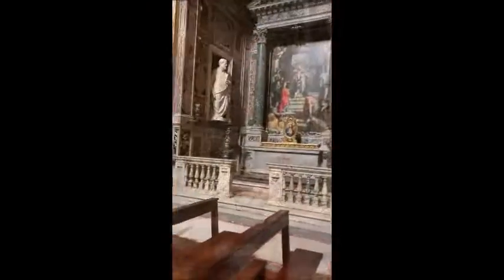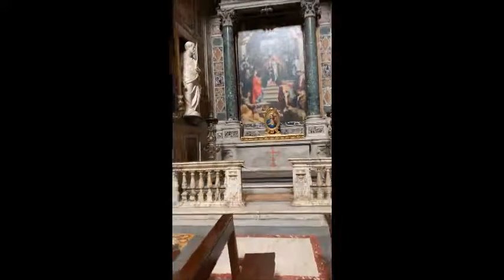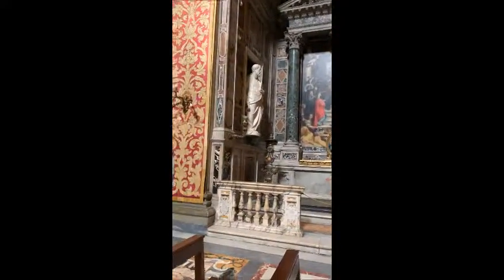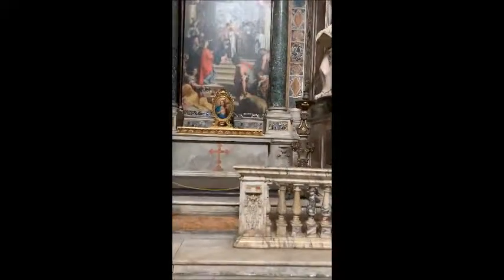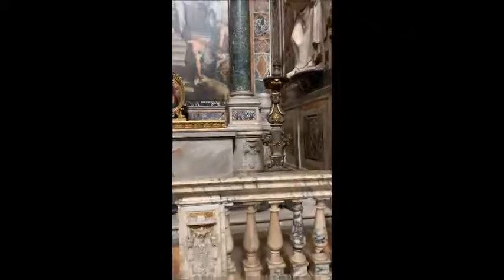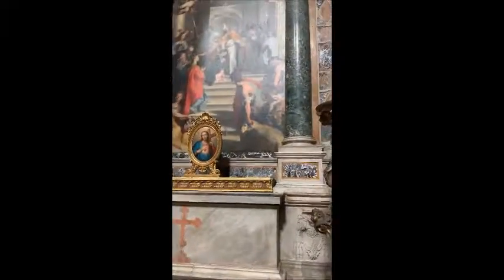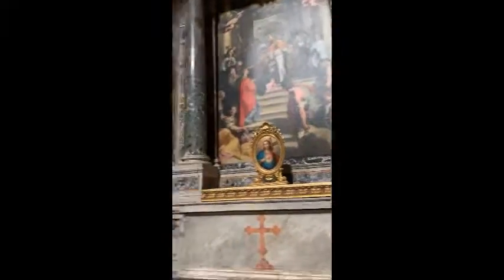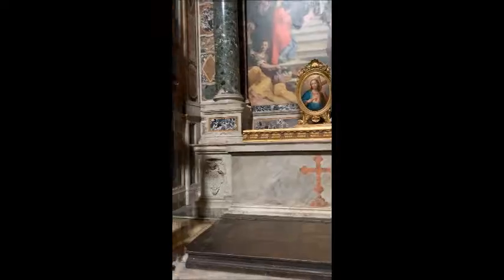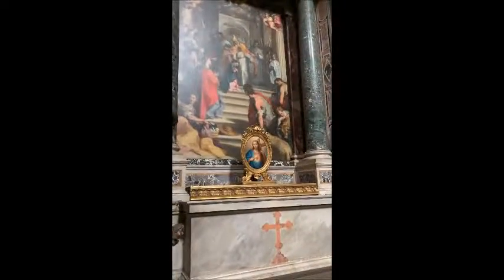This is the painting of Mary being received by the high priests. The presentation of Mary in the temple by Federico Barocci, who died in 1612. Here's a better view, a little bit of a glare.